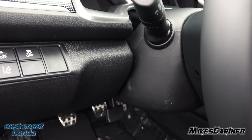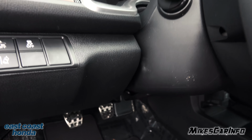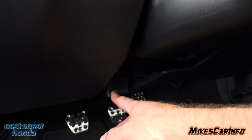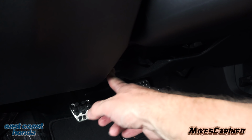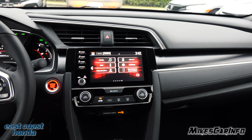And the steering column has a tilt and a telescoping adjustment. And the release is way down here, next to your feet almost. You pull it towards you to release it and push it back down to secure it. Okay, sitting in the driver's seat, checking it out.